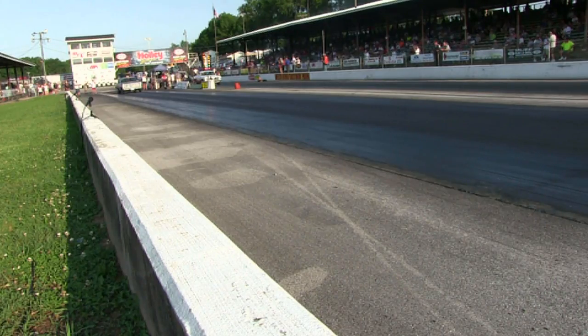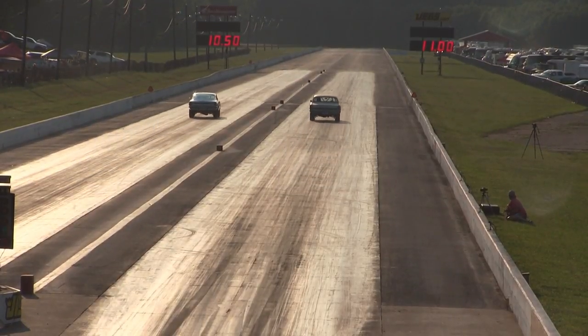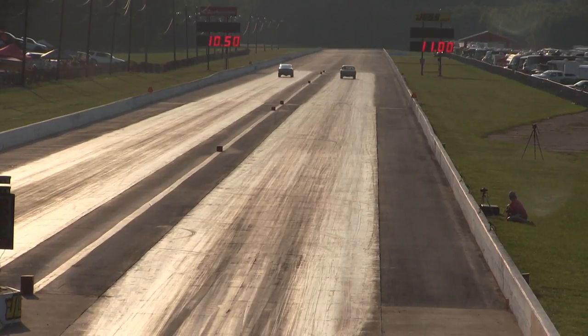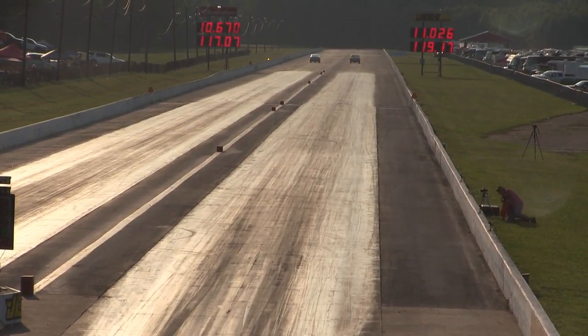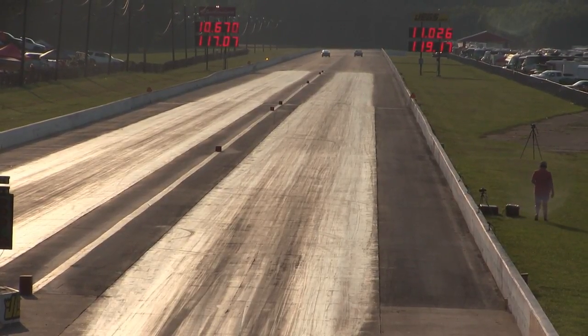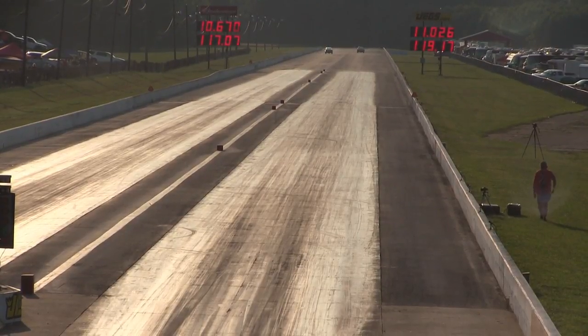George Warren in the... drills the tree on Warren. Warren late on the lights. Is that going to cost him? Against Duell, it does, of course. 10.67 on a 50 to an 11.02, but a 0.236 reaction time for Warren versus an 0.047 for Doug Duell.